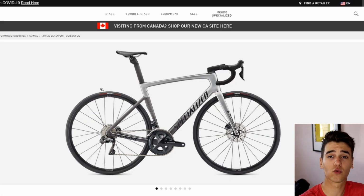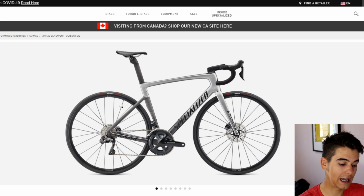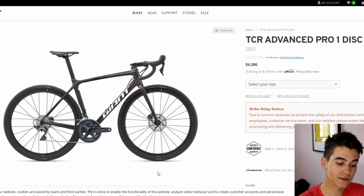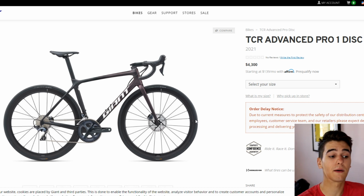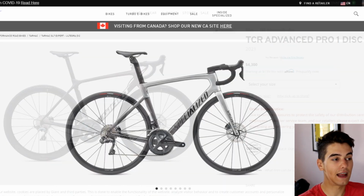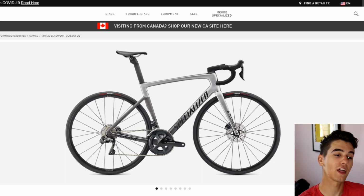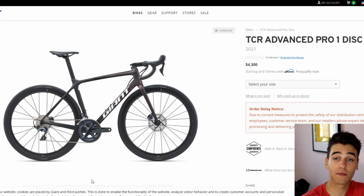So you have the Tarmac. I'll quickly summarize it. You get aluminum rims, no power meter, and it has a threaded bottom bracket, which I think is good. And on the TCR Advanced Pro 1 Disc, you're getting carbon rims, a dual-sided power meter, and you're getting a press-fit bottom bracket. And in terms of the similarities, both bikes have a carbon fiber seat post.